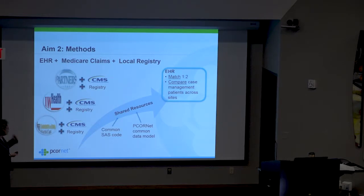So then for the EHR data, what we did is we matched each case management patient to 2 comparison patients, and we compared the management of patients across the sites.